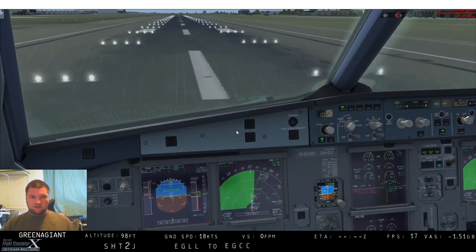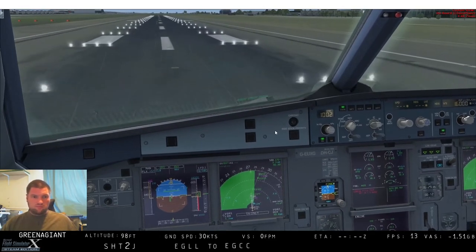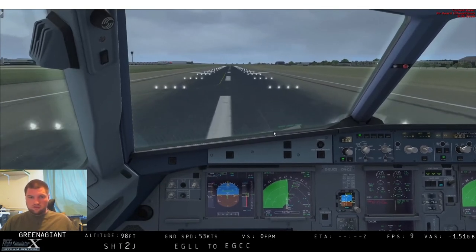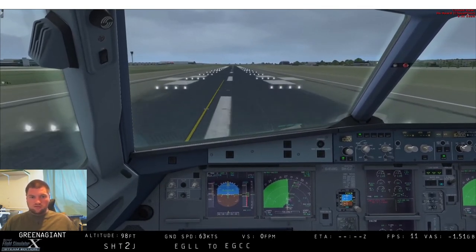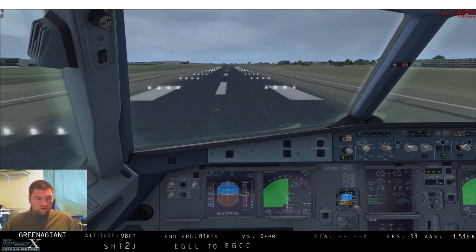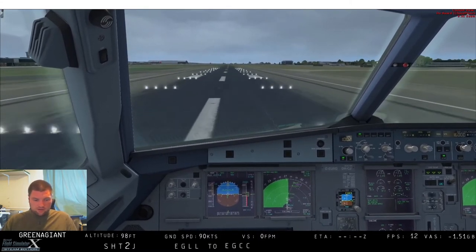Trim not in takeoff range. Shut up. Although I agree, I'm going with what it calculated.